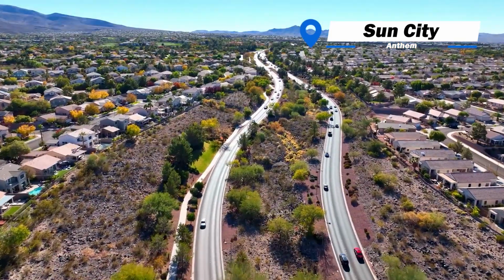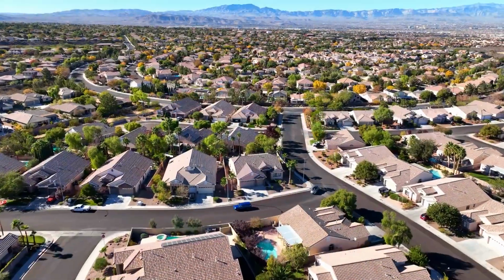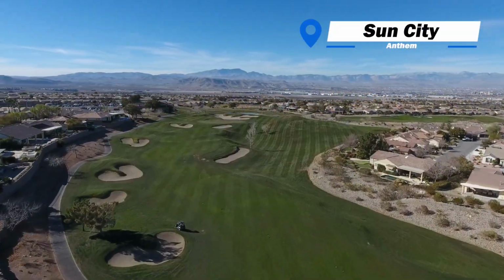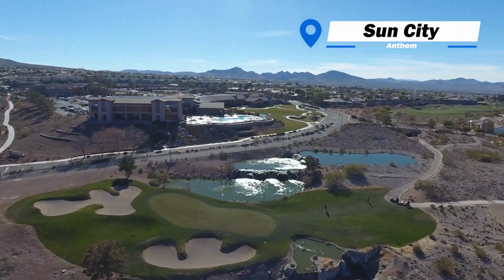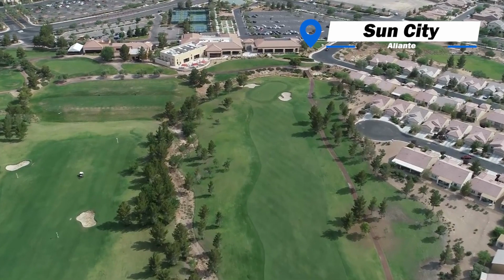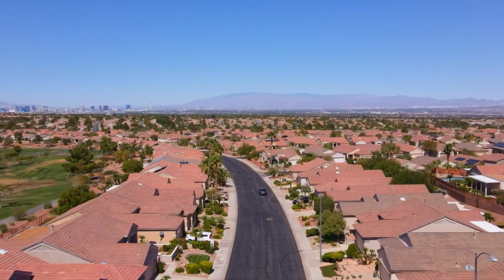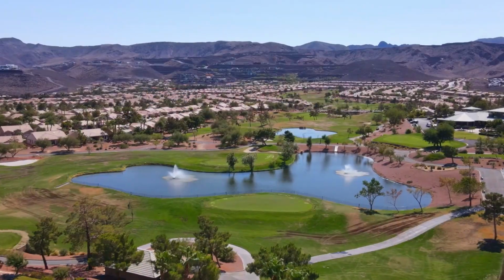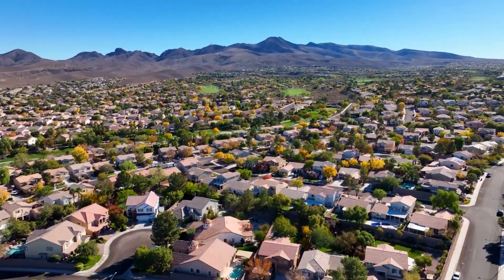If you toured McDonald Ranch and didn't feel like that was the right fit for you, there's also a Sun City in Anthem, and Anthem is a really prestigious community within Henderson. Anytime I drive through Anthem, it just feels so opulent, it's the lifestyle, and that has two golf courses within that community, as well as another host of different types of activities. Then there's also a Sun City in Summerlin, and a Sun City in Aliante in North Las Vegas as well. So plenty of options if you like the feel of a Sun City, which for ages were one of the most popular, and they still are very popular. Hence why they've got 4 different communities within the Las Vegas area.